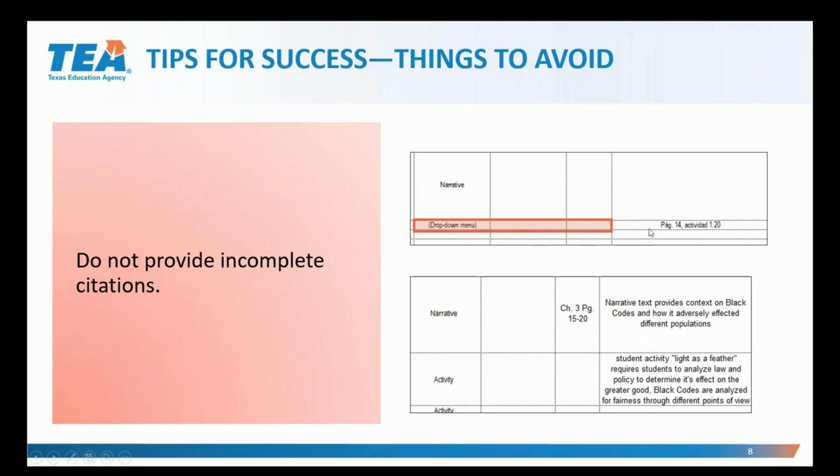Now, I do see that the page number was included in the specific location column, but we would expect that to appear just left of that column in the page number, and then the specific location could say Actividad 1.20. In this second example, you'll see that we're missing the ISBN and the page number again.